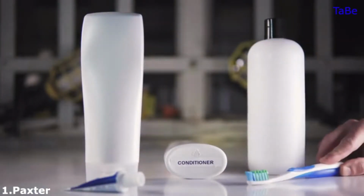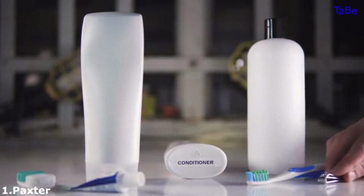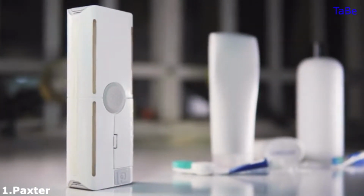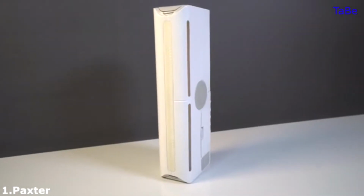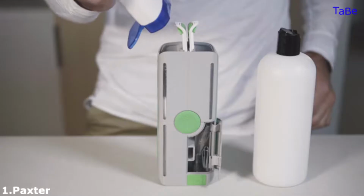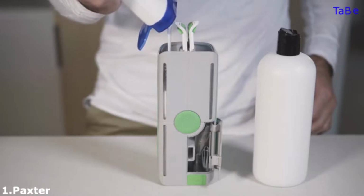For those who want to go lightweight without sacrificing our needs, we introduce your new companion, Packster. So what is Packster? Packster is a refillable, multi-purpose container designed to carry liquids, small personal care items, and a toothbrush.